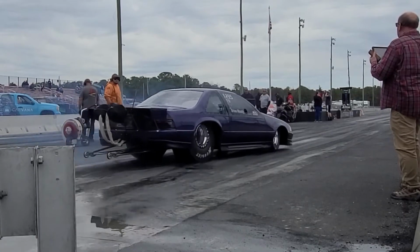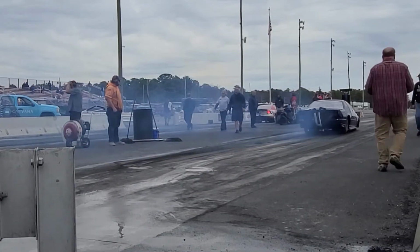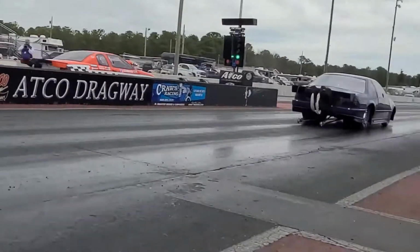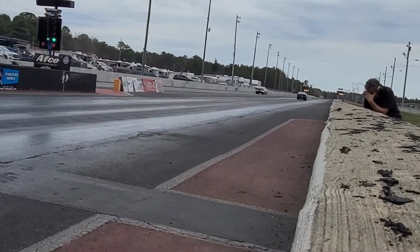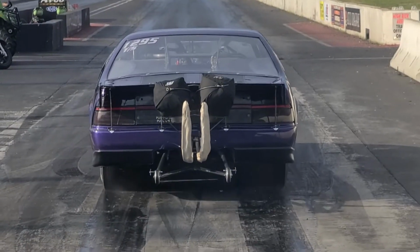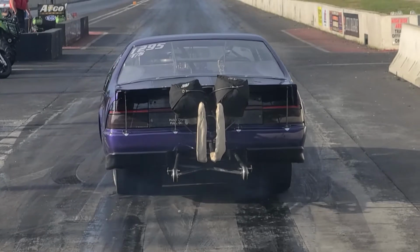But this is the following weekend at the Divisional. This is the first run of the day. The quickest and fastest the car has gone to date. This is a 766, 179.4.